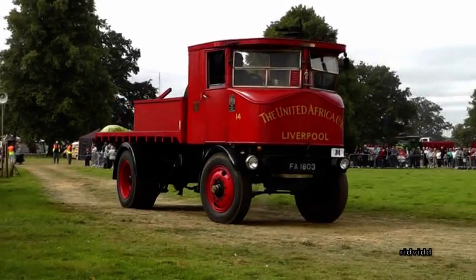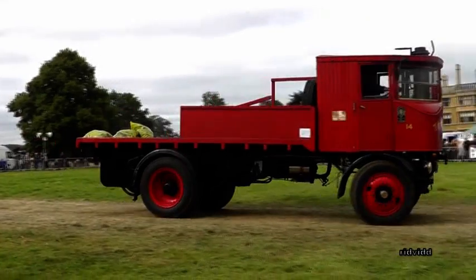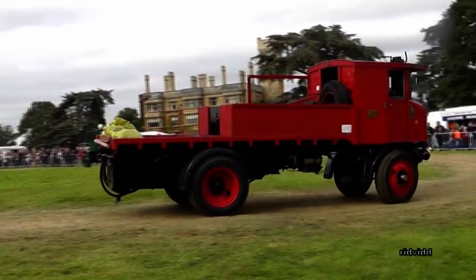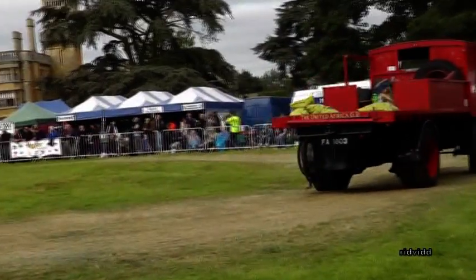In the early 60s, it was bought by the Crawley family. And in 1999, the wagon completed the John O'Groats to Land's End journey for its second time, previously having done it in 1976. So it's been around.